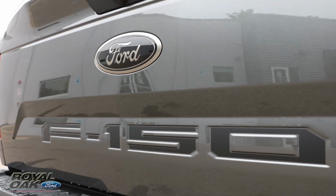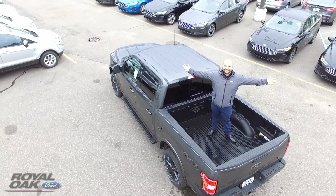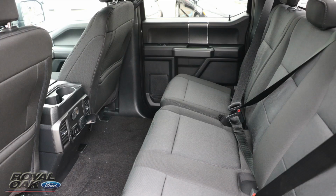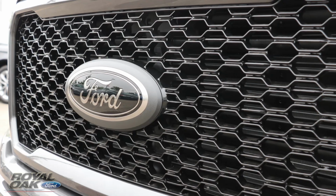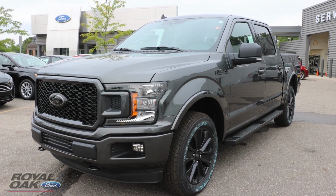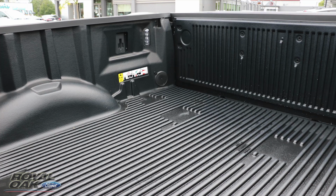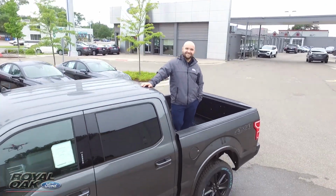For toughness, power, and smart technology, there's only one truck that always sets the bar, the Ford F-150, here at Royal Oak Ford. Providing the foundation for available best-in-class payload, the Ford F-150 gives you the ability to haul what you need for work or play. With the only high-strength, military-grade aluminum alloy body and steel frame in its class, the Ford F-150 makes tough tasks look easy.